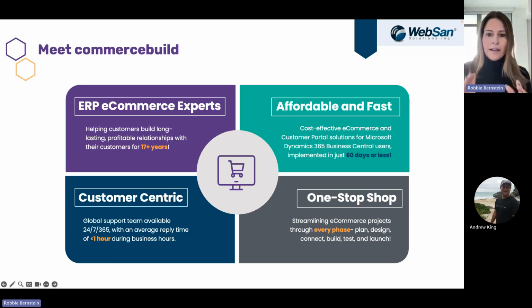We get asked this all the time. We absolutely do all the hosting, so you don't need to worry about that. And we get it. So many companies don't have design teams, and we also can assist. We've been doing this, as I say, for 17 years, so that should not be a problem at all.